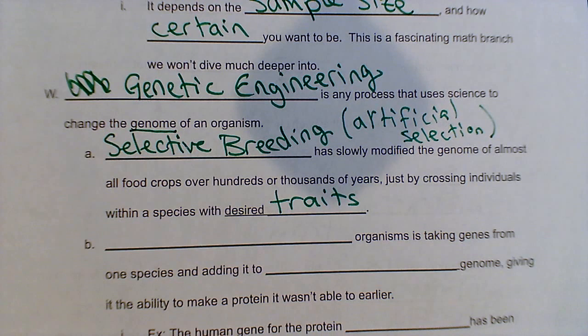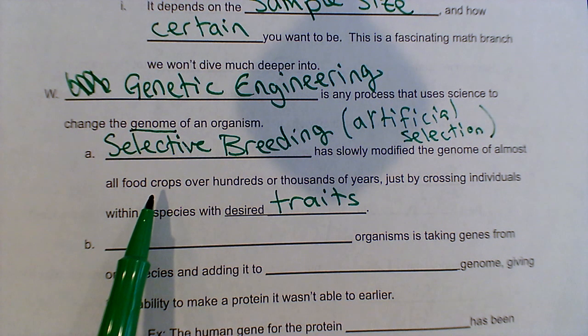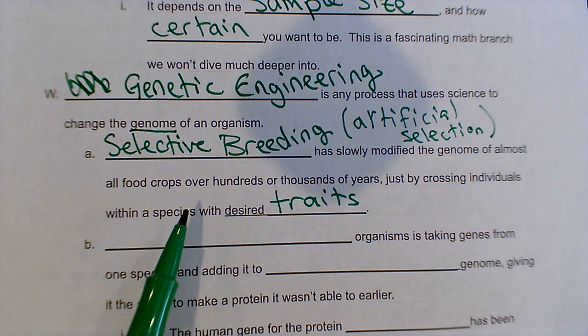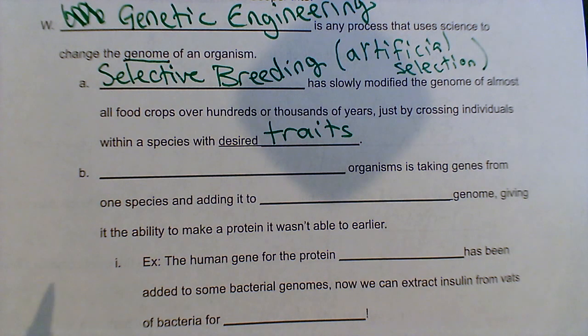And if we want to see big time changes in an organism, we'd have to do this generation after generation. But pretty much everything that we eat does not happen naturally, right? So any of your fruits and vegetables that you're like, oh, I'm eating natural, well, only kind of, right? Those plants did not exist naturally. Humans created them by crossing individuals with traits that they liked for hundreds and hundreds of years.